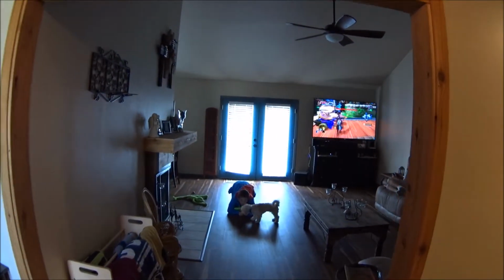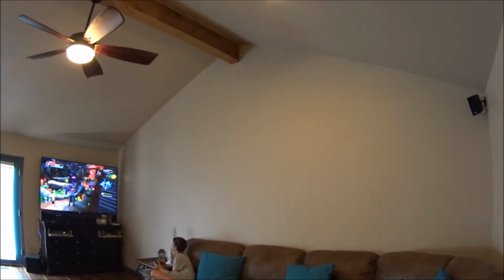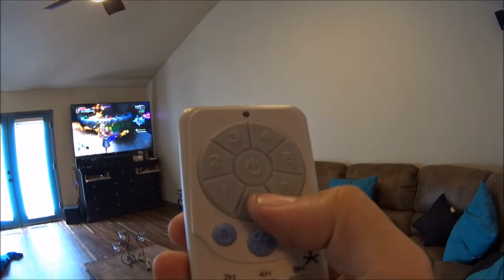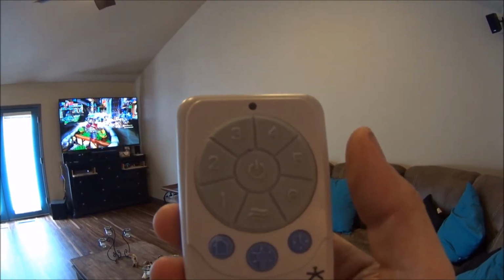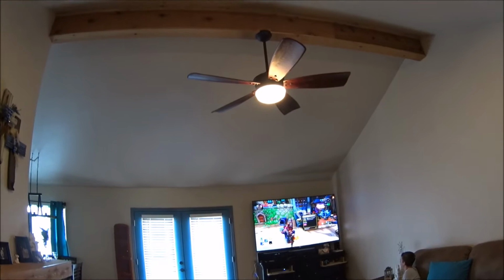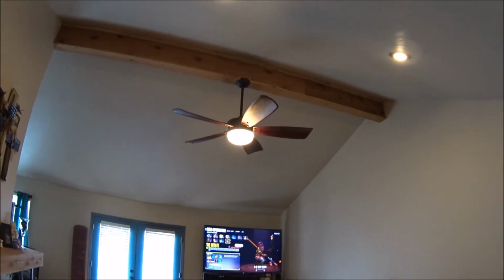So we'll come into the living room. So again, we got LED lights all the way around. Ceiling fan. Ceiling fan's kind of neat. Has a remote. 6 different settings. It has this little setting here. It's like a whoosh effect or something like that. And basically it speeds the fan up and it slows it down to try to mimic wind. Alrighty. Alright, so that's the fan.